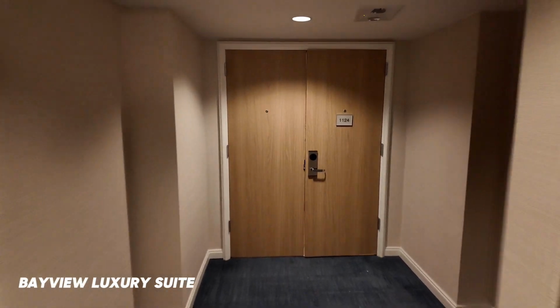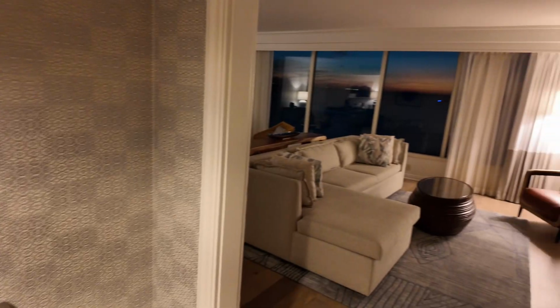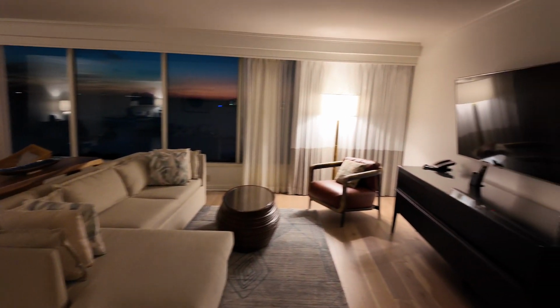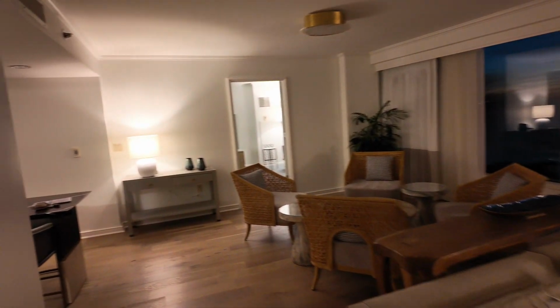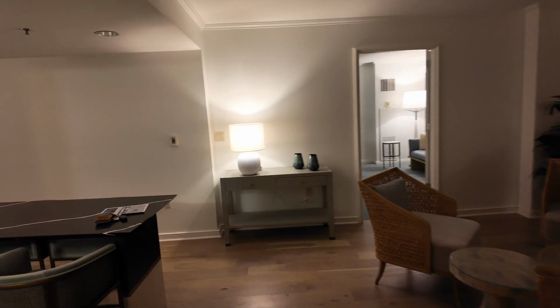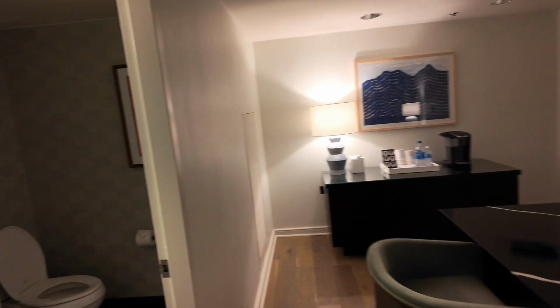Now, what you guys have been waiting for is the room tour of the suite that I was able to get upgraded into. I'm going to show you guys what it was like at night when I arrived. It's a great spot as the windows overlook the sunset facing towards the water. And then I'll show you guys during the day as well, because then it will show you kind of what that view looks like and what the backside of the property looks like as well from above.